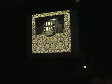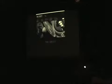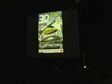This is the poster. It's an A2 poster. This is the DVD cover. This is how it looks inside. That's the booklet. Then they have some merchandise. The website. This is the fan page. 265 likes.